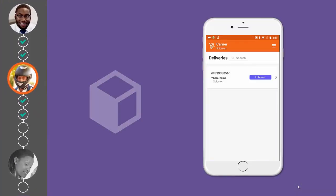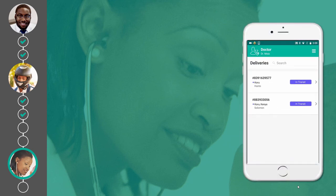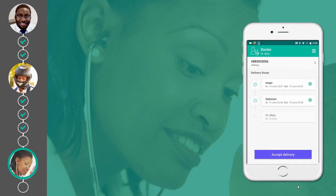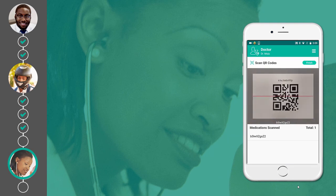Solomon heads out. The BCG vaccines are stored in a refrigerated box equipped with temperature sensors. The sensors send a reading every 60 seconds, and any alarms are saved in the blockchain. Solomon arrives in Koru and heads to Dr. Messia's clinic. Dr. Messia greets Solomon, and they both examine the delivery. Dr. Messia received an SMS earlier with the tracking code. Together, they authenticate using the blockchain.